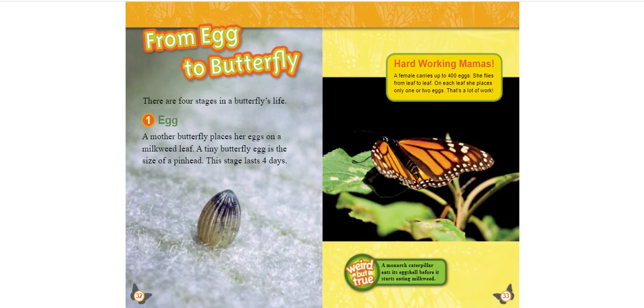From egg to butterfly. There are 4 stages in a butterfly's life. The first stage is egg. A mother butterfly places her eggs on a milkweed leaf. A tiny butterfly egg is the size of a pinhead. This stage lasts 4 days.